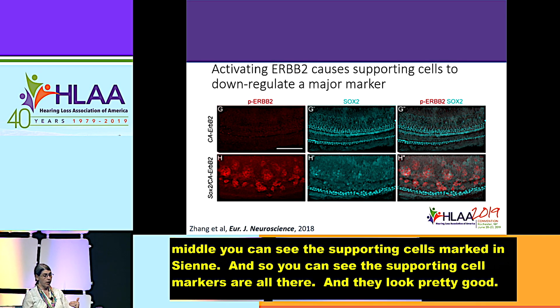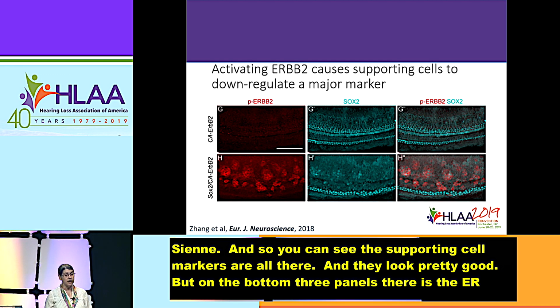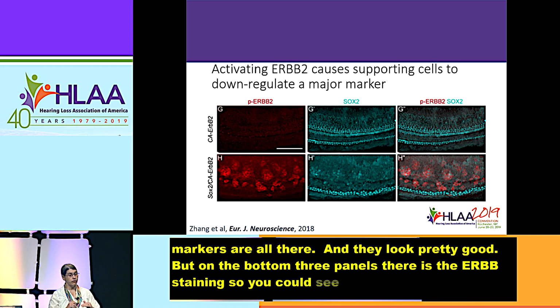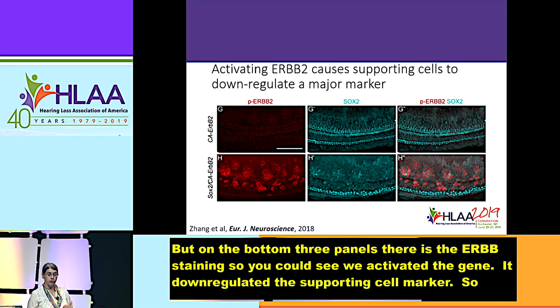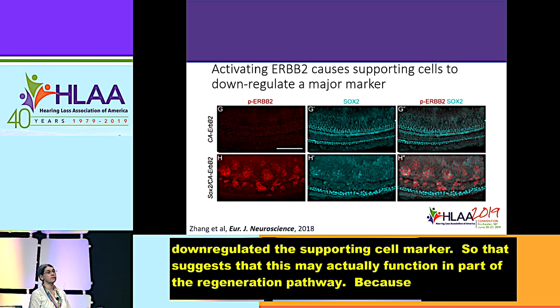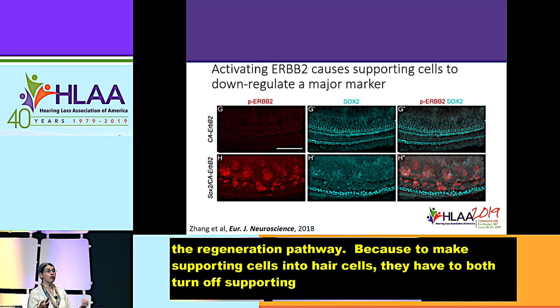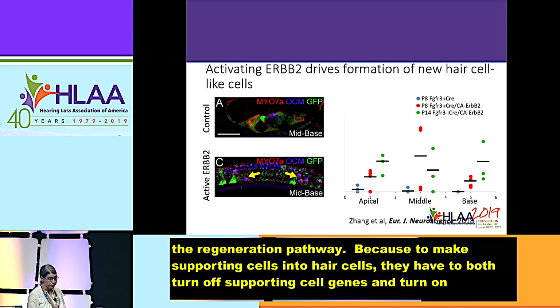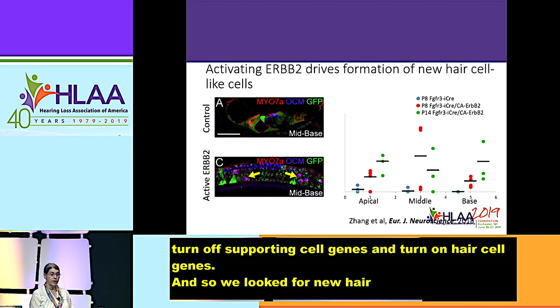But on the bottom three panels, there is the phospho-ERB staining, so you can see we were able to activate the gene. And one of the things that it did was downregulate the supporting cell marker. So that suggests that this may actually function in part of the regeneration pathway, because to make supporting cells into hair cells, they have to both turn off supporting cell genes and turn on hair cell genes.